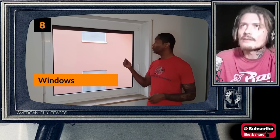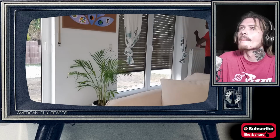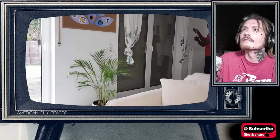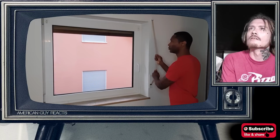So the eighth major difference between German houses and American houses is the windows too. The first thing I want to point out about the windows are the Rolladens. Rolladens are these metal or plastic shutters that you can let either up or down, depending on what you want to do. The second thing I want to point out about the windows is that there are two different ways that you can open them.